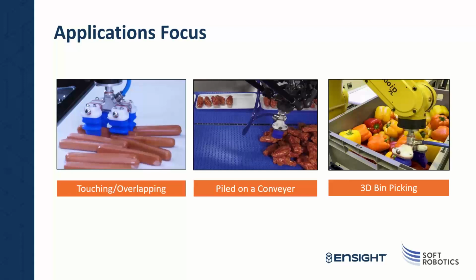Now, in poultry, we see a lot of times you get a lot of overlapping product and sometimes piled product coming down a conveyor. We can handle that. We actually put our vision directly in the robot's work area. So as things move around and as we uncover product underneath products that we pick in a pile, we see it in real time, we can adjust for it in real time, and now we can continue to pick down to the bottom of that pile as it's moving.